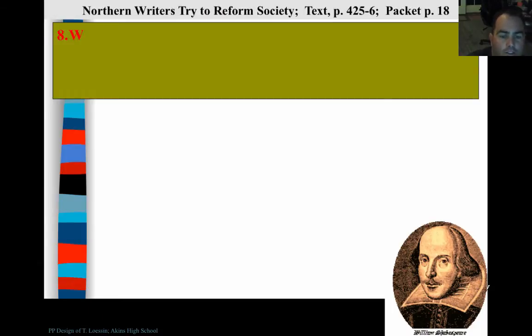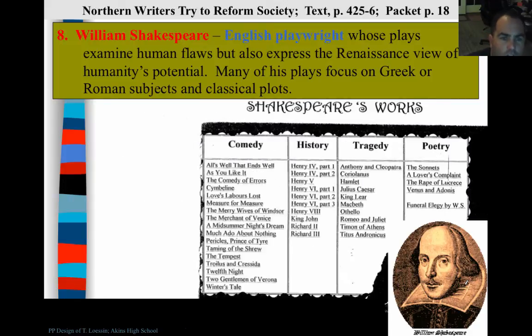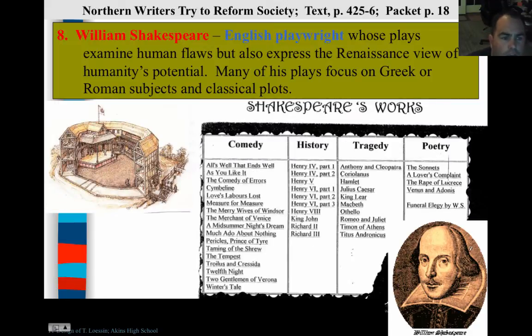Then we go to England. We know who this is. William Shakespeare, again, a ton of comedies. He writes histories. He writes tragedies. He writes some poetry. Notice he writes sonnets, like our boy Petrarch did.